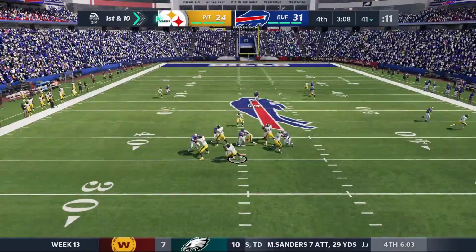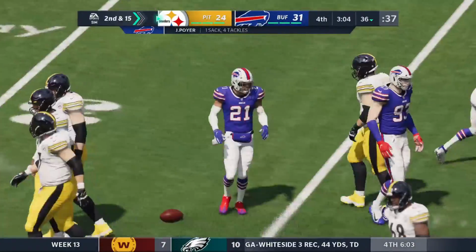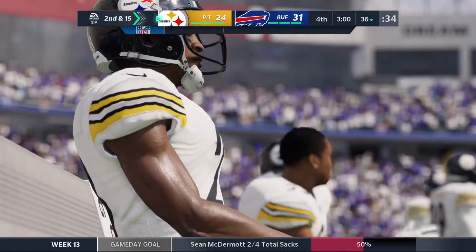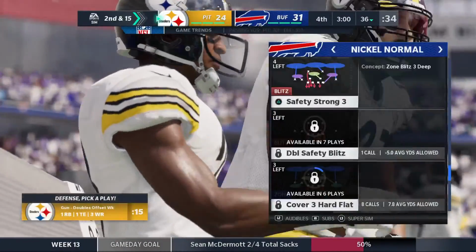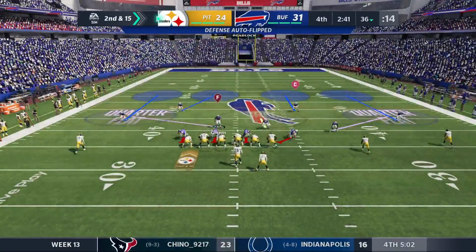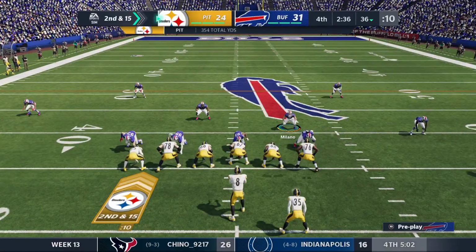Working out of the gun, Winston. And they take him down. The Bills get to him. That was Jordan Poyer, the safety, in for the sack. How about that? One of the so-called little guys putting the pressure on. That was the strong safety. When I was in college, we often called that a lightning blitz. Coming up now on a 2nd and 15 following that sack.